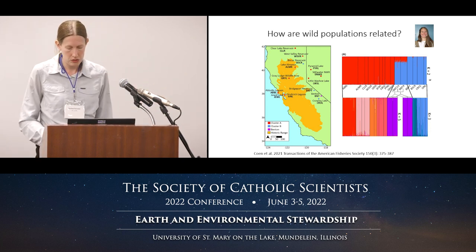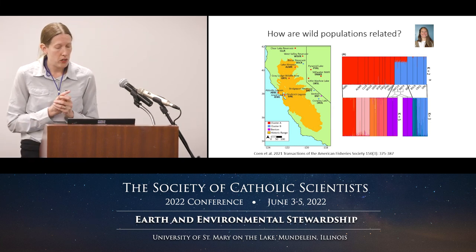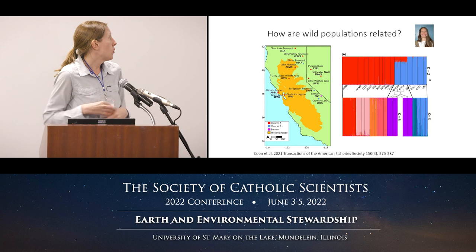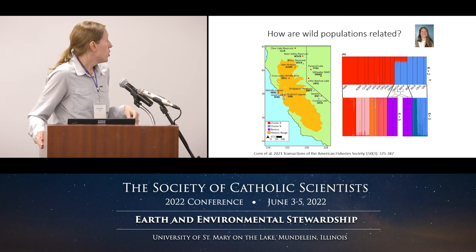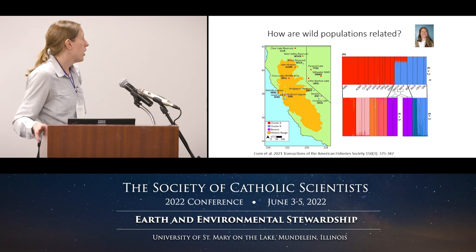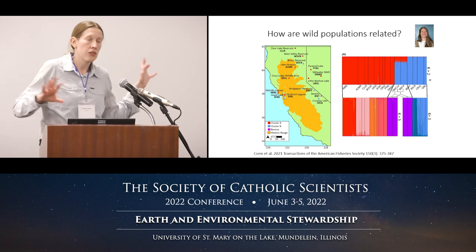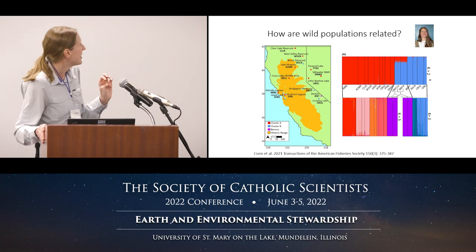And so Amanda used PCR and microsatellite genotyping along with genetic clustering analysis to identify that there are two major genetic groupings or clusters within Sacramento perch. And we call them the red cluster and the blue cluster very creatively.